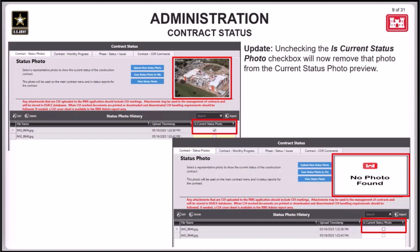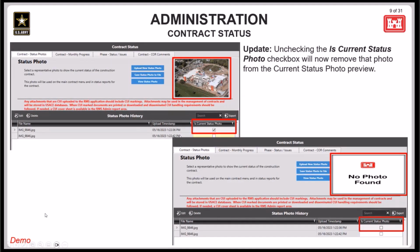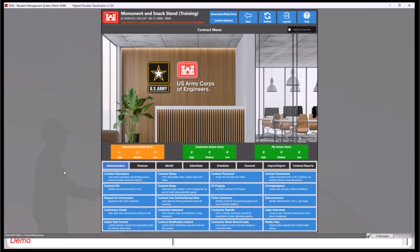Hopefully this makes it clearer that a current status photo is not set for the contract, and it can help make it more apparent if one does need to be set or if a new one needs to be added. To demonstrate this update, I'll go into a contract in the upcoming patch release. And under the Administration tab, I'll go to the Contract Status module.